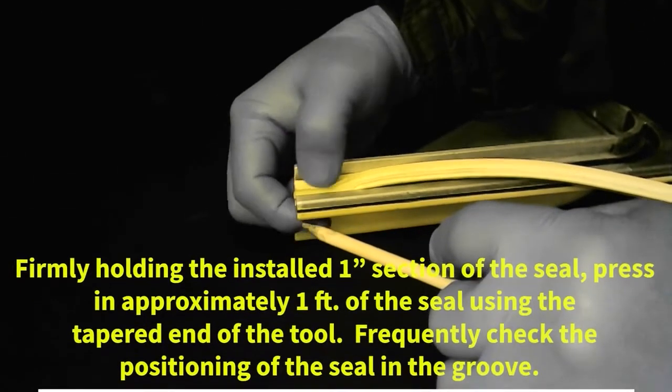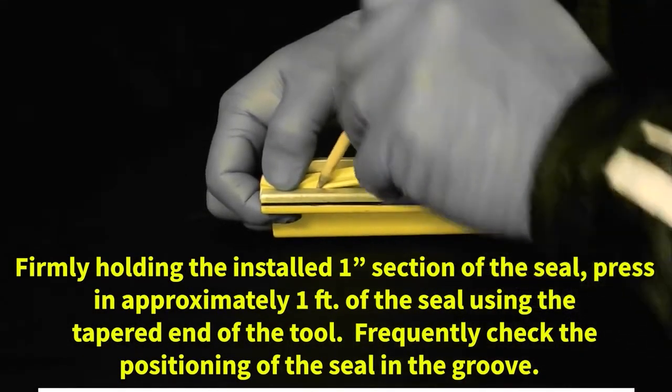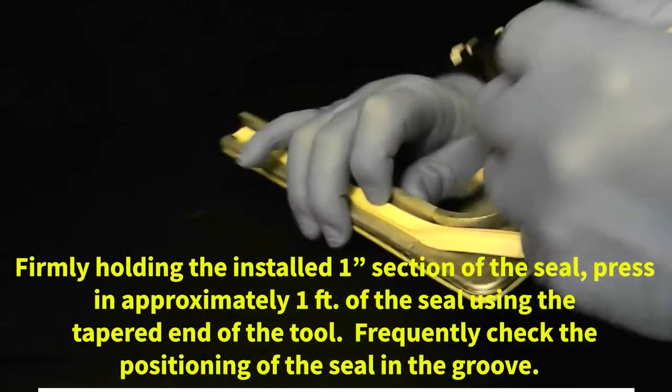Firmly holding the installed 1-inch section of the seal, press in approximately 1 foot of the seal using the tapered end of the tool. Frequently check the positioning of the seal in the groove.